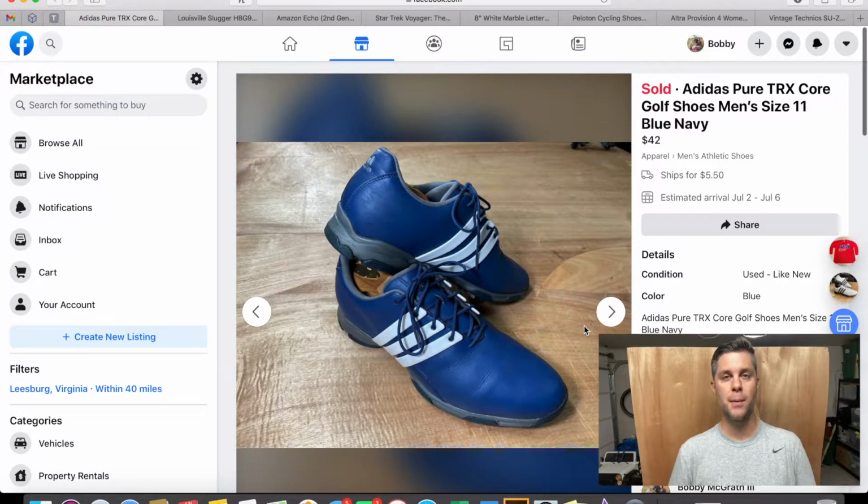I was able to sell them probably within a week. I had them listed a little higher than this, I think it was 55. Then I dropped it down to 42 and they sold pretty much right away. Still a good season pickup right now. Golf players are still playing right now, and it's not a bad thing to take a chance on. Shoes like Nike, Adidas, FootJoy is another good one to look at. So just keep your eye out for that.